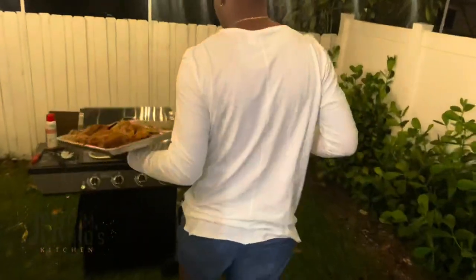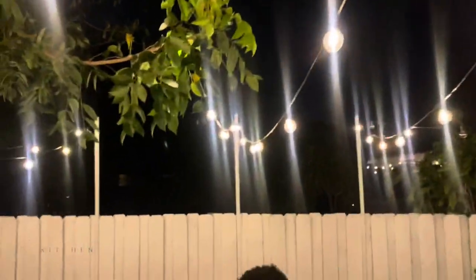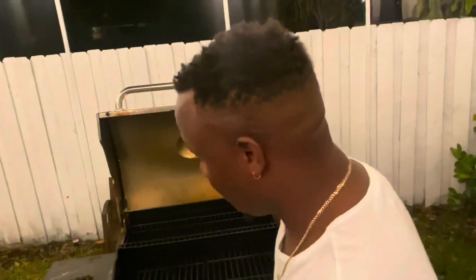Good morning, say good grill. See all our nice little lights here? Show them lights. We have some canola oil cooking spray.